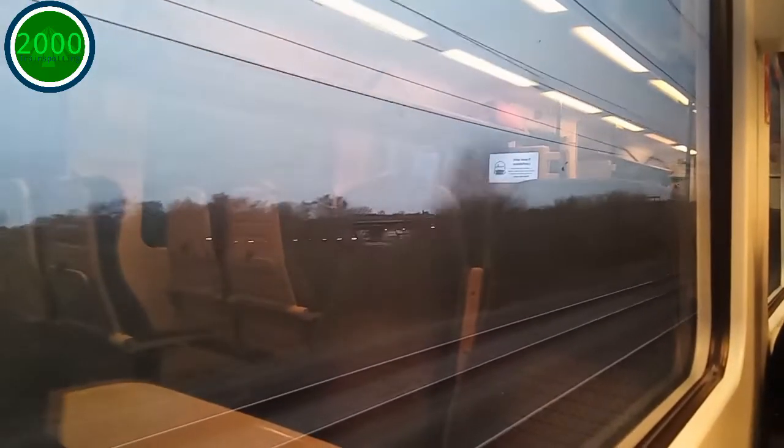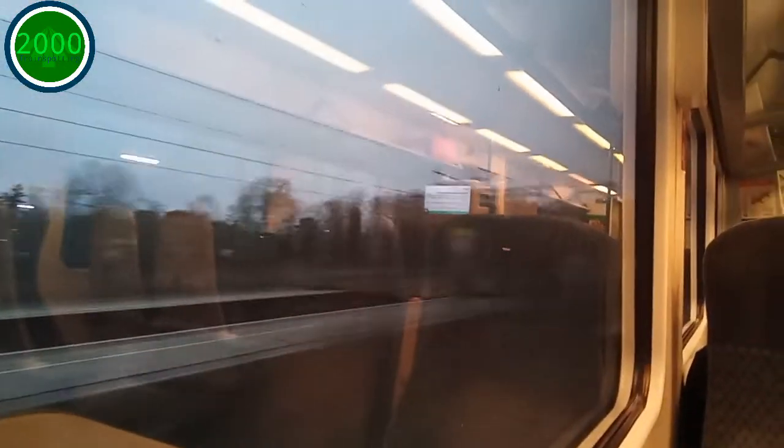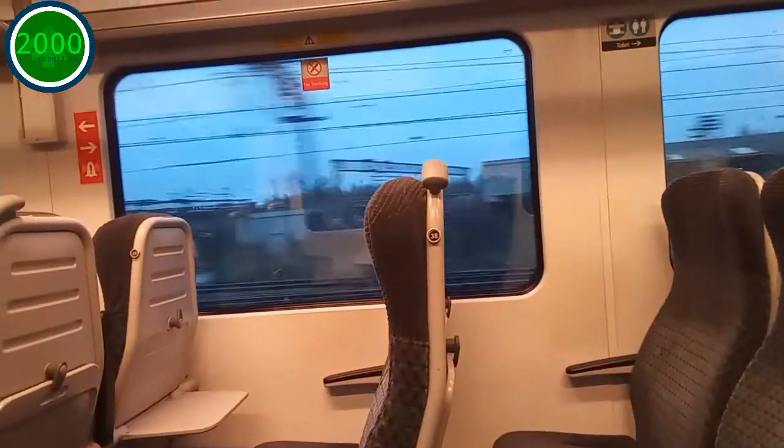Might end up coming into Bletchley. Yeah, in fact this is Bletchley, because this line here comes from Aylesbury and the Chiltern route. I wonder when they're actually going to complete it. And it's also the beginning of the route to Bedford. In fact, I think that's the side where it goes.